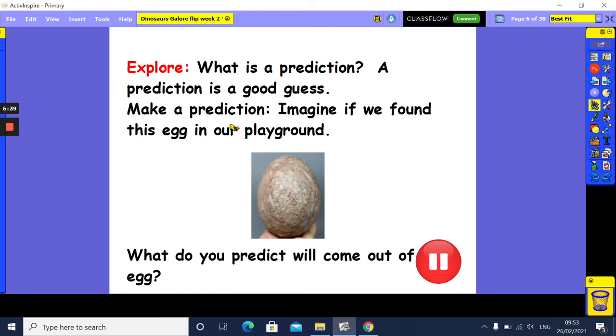You're going to make a prediction now. Imagine if we found this egg in our playground, and I'll give you a clue. This egg is very, very old and it's quite large. Look at it, it's mottled and grey. What do you predict will come out of this egg? Press the pause button while you have a think about it. Think about the eggs we've just looked at. Did it look anything like any of them? Did it have anything in common with any of them? What do you think will come out of this egg?